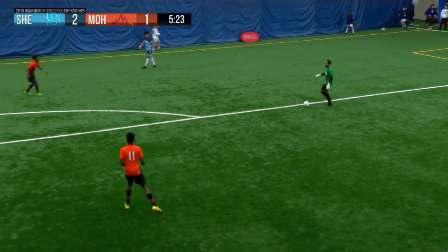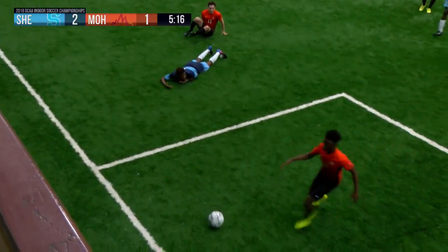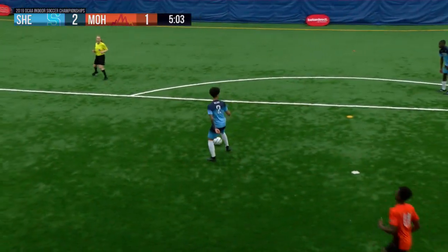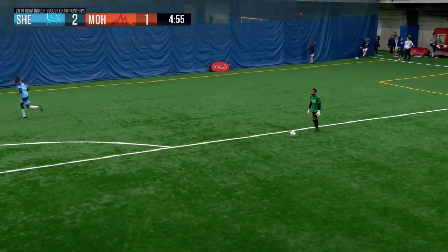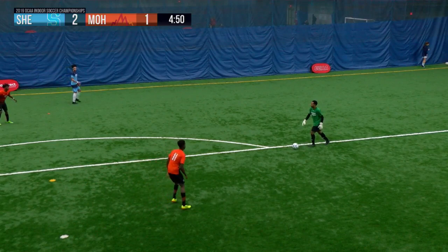Great play to keep possession. And this is where that style of play for Sheridan really comes in handy. Having the goalie out, essentially having an extra player on the offensive at all times. Winding the clock down. 5 minutes to go here in this game.